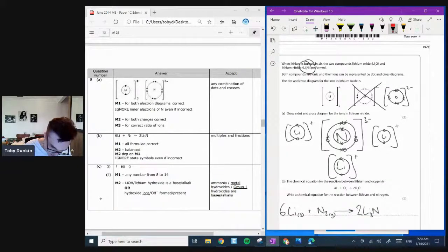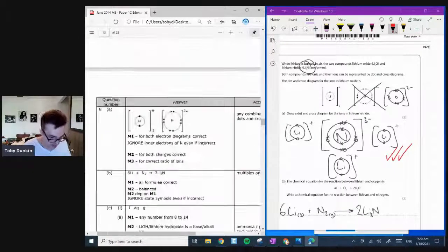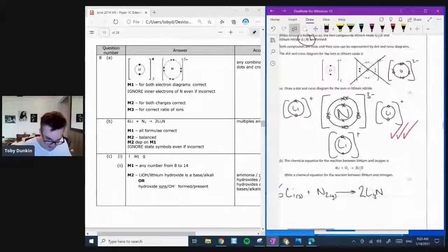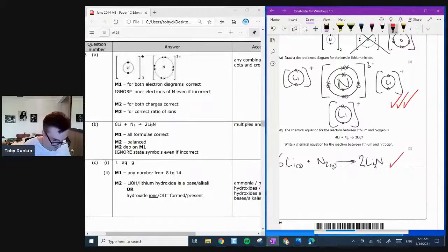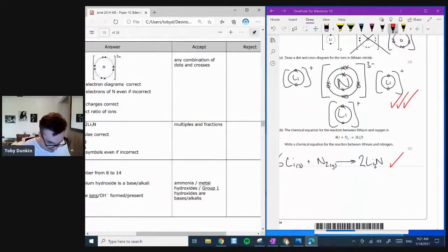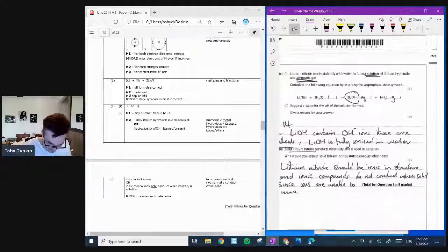Do you notice, by the way, look, they haven't done the stupid pairy things in the mark scheme, have they? Bloody oxygen. I feel like that's a trap, that. Not really fair. 6, there you go. Multiples and fractions. They even allow the half. Ooh, I wouldn't recommend it.